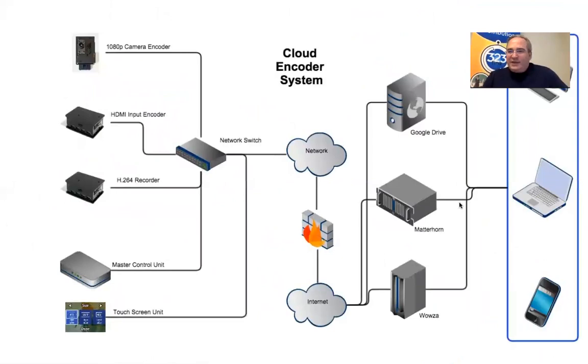So we have our own 1080p camera. We have an HDMI module that allows you to bring in any type of monitoring equipment or existing HD cameras you may already own. We also have our 264 encoder, which can take an IP-based camera you may already have, and we can leverage that as well. And then we also have our master controller that would attach to those devices.